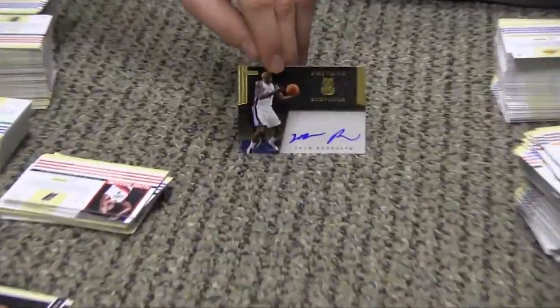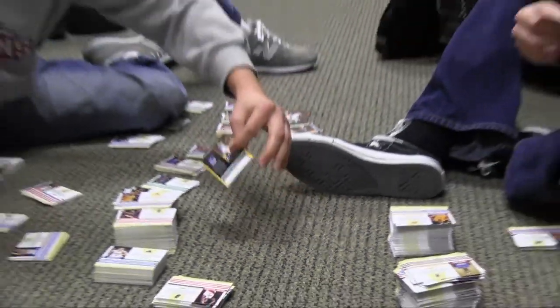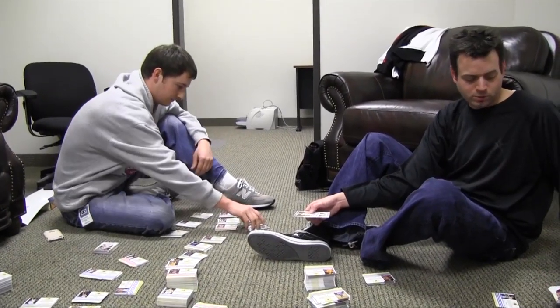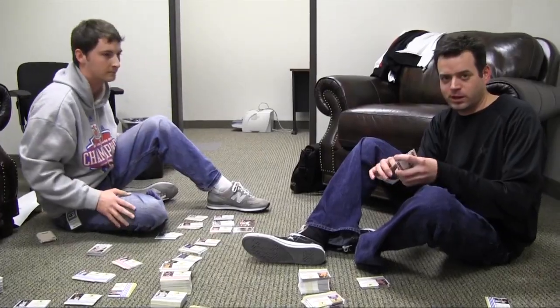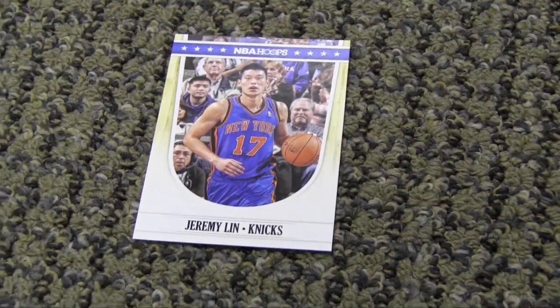Now, Wes, you're holding up a Zach Randolph private signings. That is, and that is one of the case hits, is that right? That's correct. On card we've got private signings and original 89-90 Hoops buybacks in here as well, and kind of the card that everybody's looking for right now is this one. Let me just get a little close up on that. See what you got there. Right there for you. That's one young Jeremy Lin.